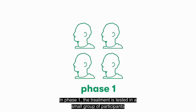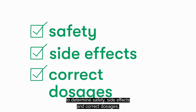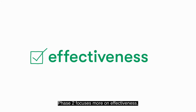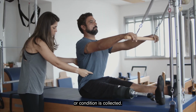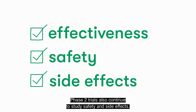In phase 1, the treatment is tested in a small group of participants to determine safety, side effects, and correct dosages. Phase 2 focuses more on effectiveness. Preliminary data on whether the drug works in treating patients with a disease or condition is collected. Phase 2 trials also continue to study safety and side effects.